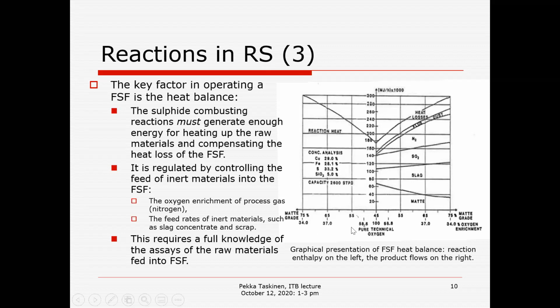This type of diagram is often used for visualizing the heat balance. We have here the mat grade produced, and this left hand side is the heat of reaction which is generated by the feed mixture, and on the right hand side we have components which are then extracting that chemical heat. There are heat losses on the upper part of the diagram. There is nitrogen flow, which is inert, doesn't react at all. There is SO2, slag and mat, and so on. Also flue dust is one component which must be taken into account in the heat balance calculations.